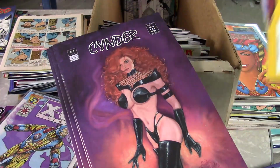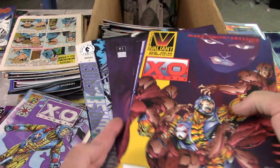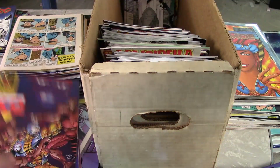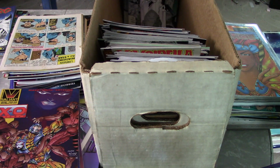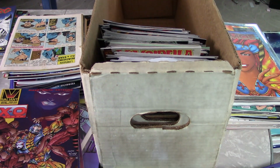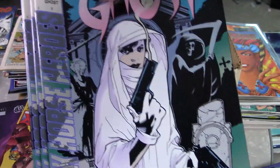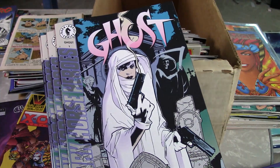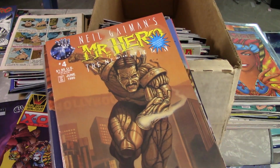Turok, Eternal Warrior, Valiant, more Cinder. Ghost, which I thought was a good read. It was a bit of a rip-off of the Shadow, but not entirely. So it had a pretty good premise, I thought. Whoops, my golly, I'm knocking everything over. All right, here's the rest of it. This is the last batch.